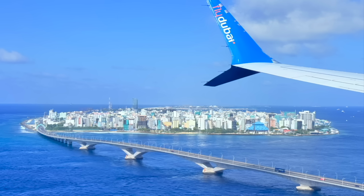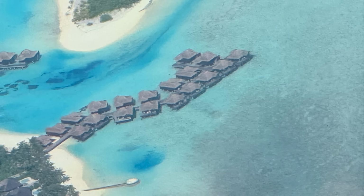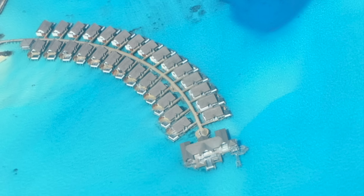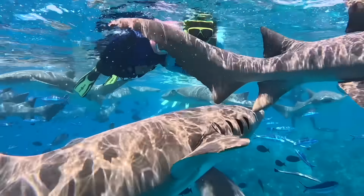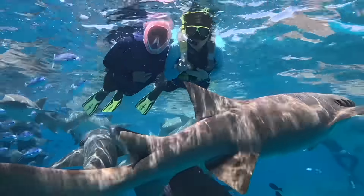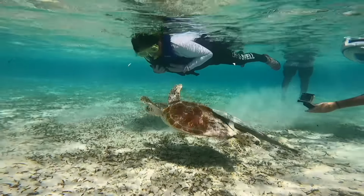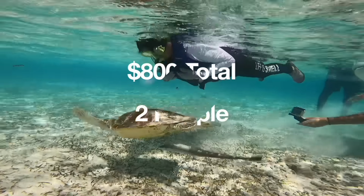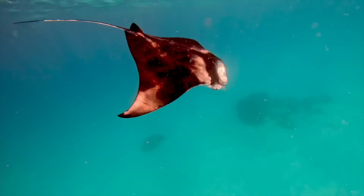Before our trip to the Maldives, we thought it was this ultimate dream destination, an island paradise, but way too expensive. But guess what? We found out it's actually more affordable than most people think. Two people can stay on an island in the Maldives for a whole week, with food and accommodation included, for just $800 in total. In this video, we'll show you how to visit the Maldives on a budget.